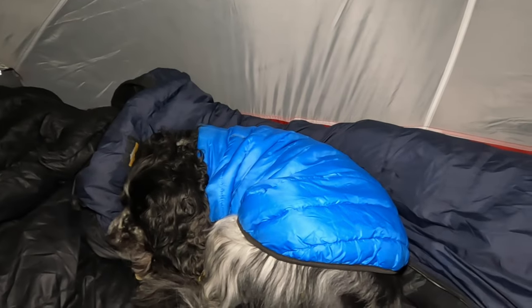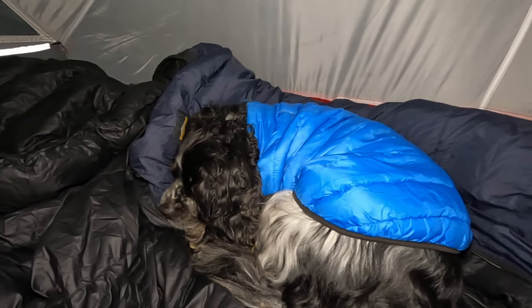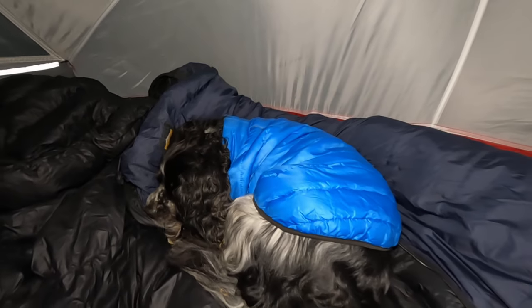It's a beautiful place. If you notice, I've got my Mountain Equipment sky blue jacket on, and George is rocking the thing. He's got his little padded jacket on, little down jacket, and he's fast asleep.